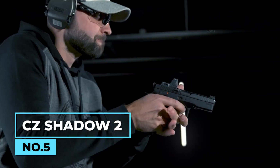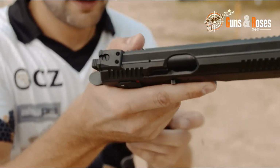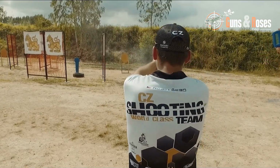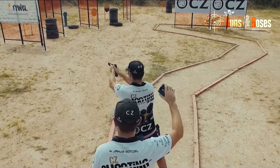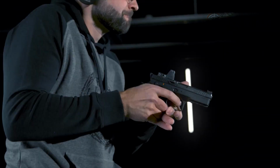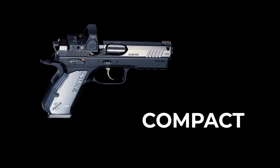Number 5 on our list is the CZ Shadow 2, a masterpiece from a reputable manufacturer known to add beauty to its engineering and make it a great mix. This pistol, the CZ Shadow 2, is a sweet blend of a great physical appearance and overall efficiency. It's a metal pistol with one of the best ergonomic designs you've ever laid eyes on.